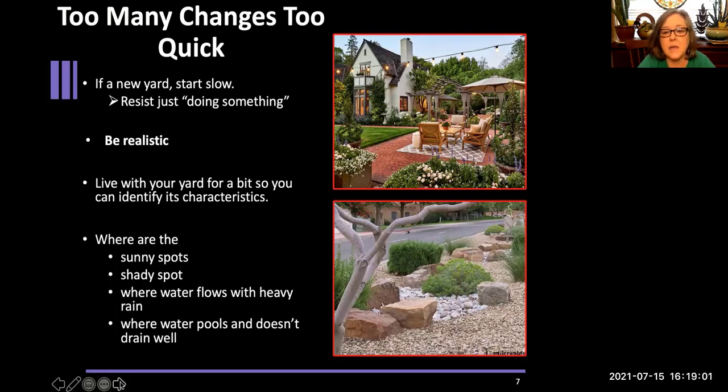Be realistic. If you're working full time and you don't have a lot of hours to put into a garden, don't make it extravagant. Make it less extravagant so that you'll have time to actually take care of it, unless you're lucky enough to have somebody do it for you.